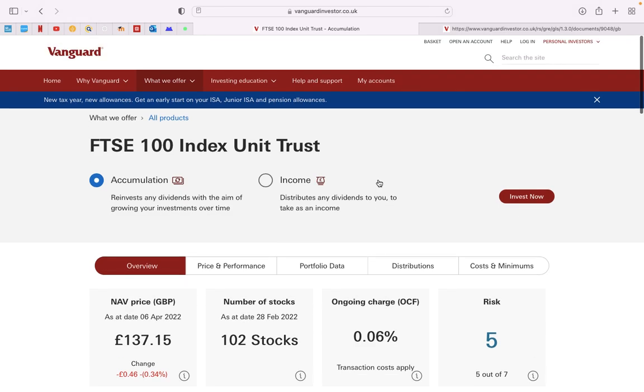Remember, here on Vanguard is all funds. If you want to buy an Apple stock or an Apple share, you cannot buy it on Vanguard, because Vanguard is for only funds. They don't have individual companies. I'll do a video that shows individual companies as well.